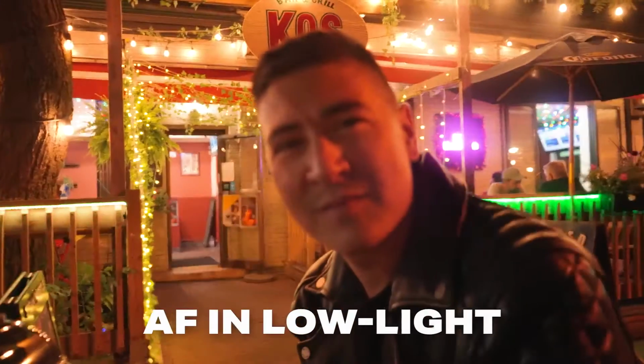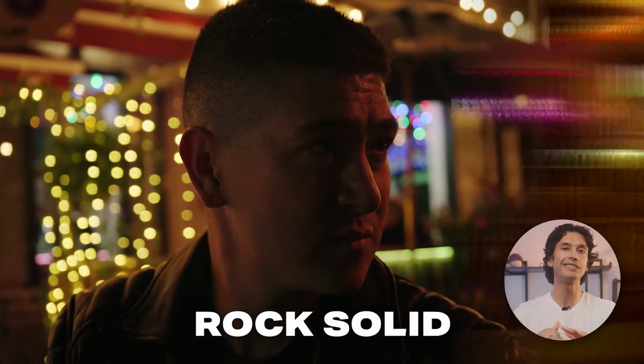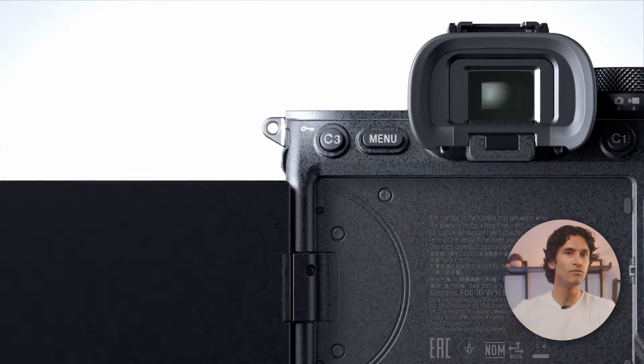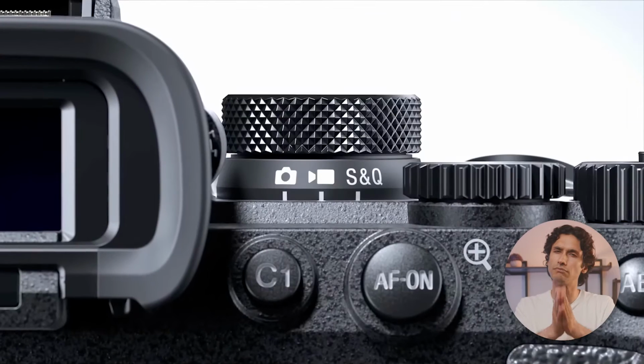But the biggest thing that surprised me about the A7 IV was the autofocus in low light. Every camera, and I mean every camera, struggles with autofocus in low light, but the A7 IV, rock solid, did not struggle at all. I was so impressed. But when it comes to video, it's a whole different story. It's honestly not even the same camera. And there's some goods, there's some bads, so let's talk about the video.